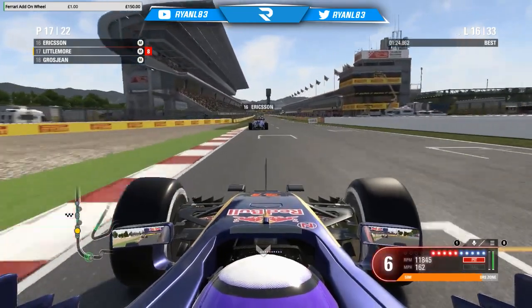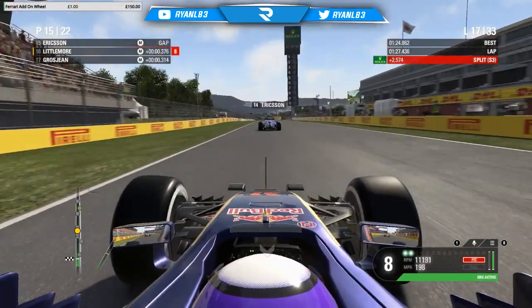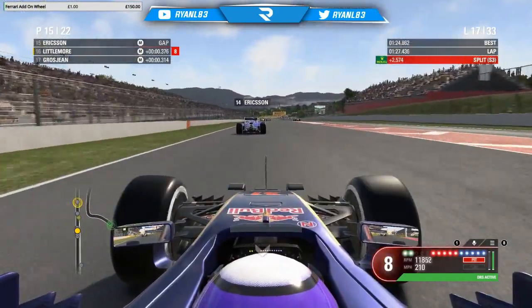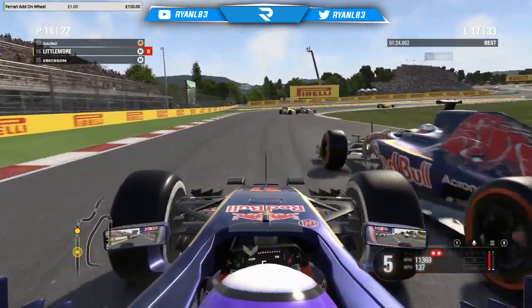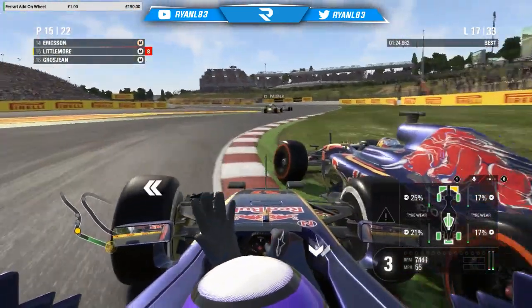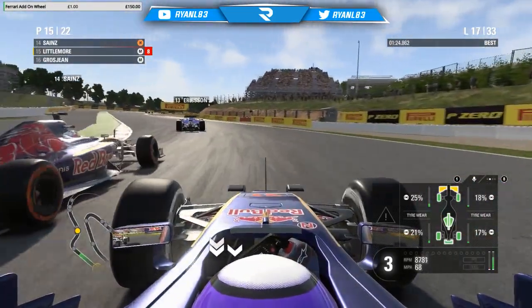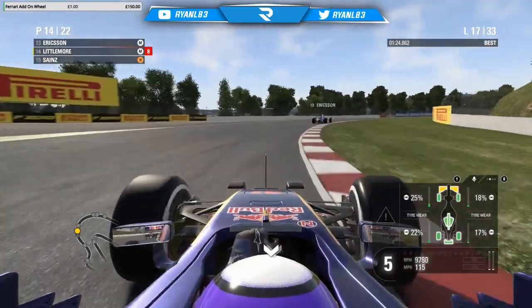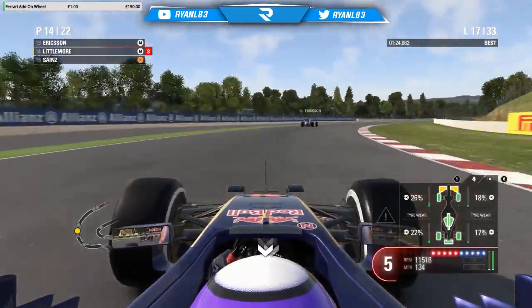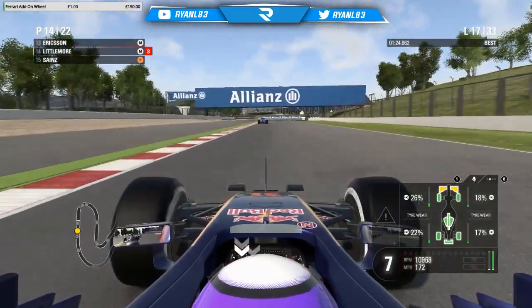Going to get some slipstream now from Marcus. A few people in the pit lane. We're approaching the pit window. You'll be on the softs. And are we going to get ahead of Sainz? This is going to be close, actually. Oh, Sainz, what are you doing coming on the track there, mate? Oh, Sainz. You absolute numpty. You absolute monkey.